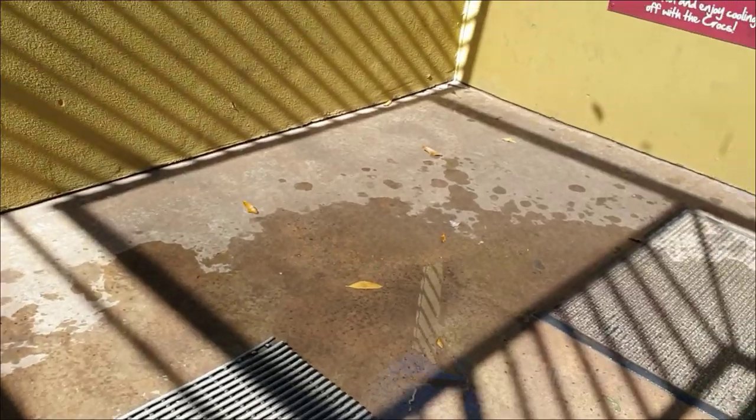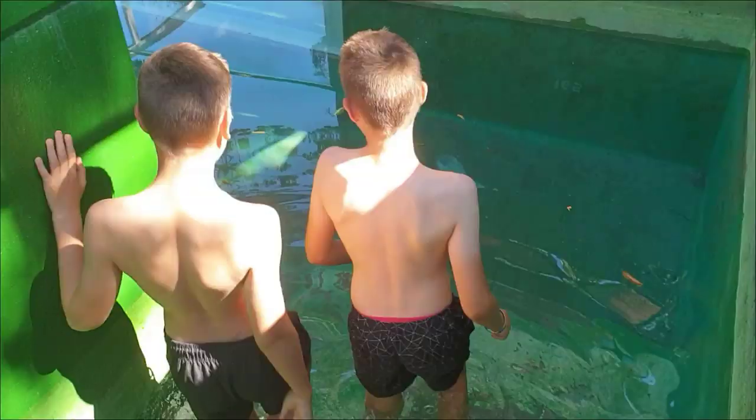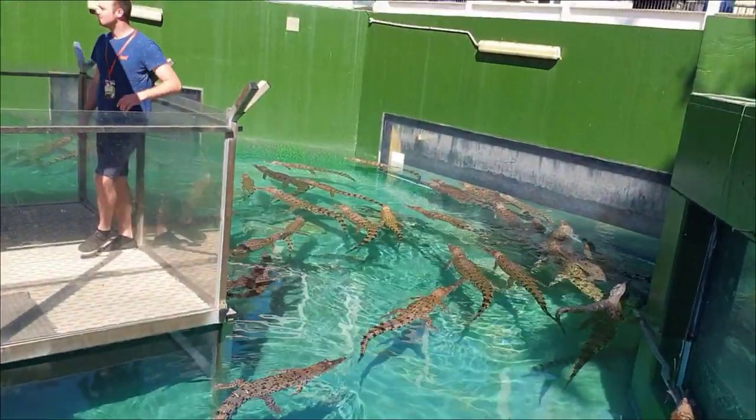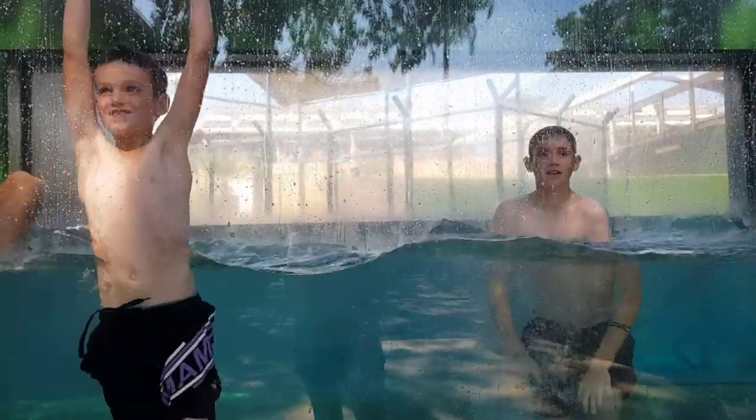Where you can swim with the crocs. So you can get into this pool here, there's a pool gate, go down, and then just over the water is where all the crocs are cruising around. Kids in a pool cage.